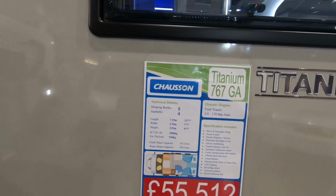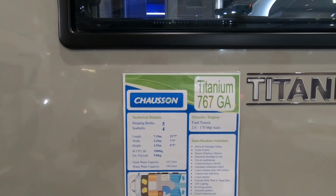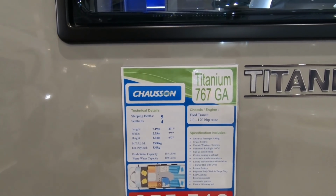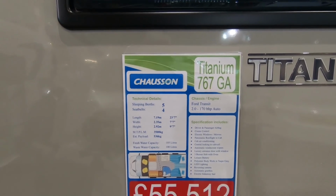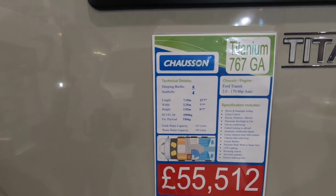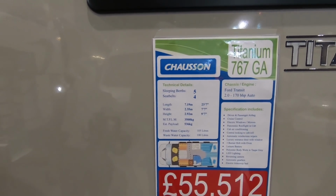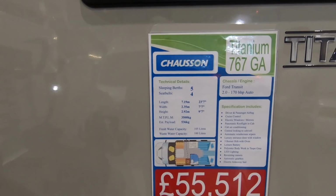So this is, how do you say it? Chausson, is it? Chausson. Titanium 767GA, and it's on a Ford. It's 170 brake horsepower automatic. And the great thing about this is it's a 3,500 kilogram MTPLM, and it's got a payload of 536.